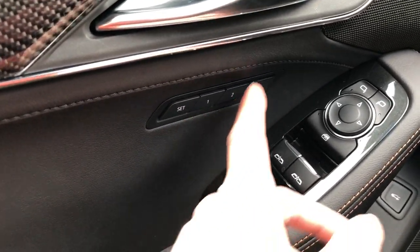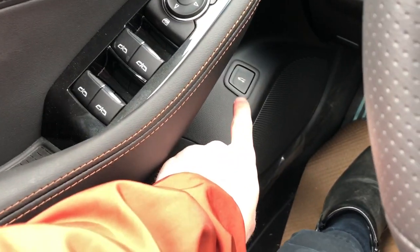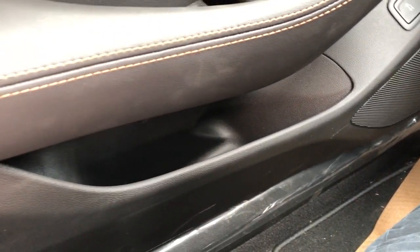We also do have our memory seat option and just a small close handle and padded armrest. We have our trunk release as well as a speaker just underneath that, and then a small storage compartment bottom of the door panel. Side of the seat we do have power adjustable seats and power lumbar support.